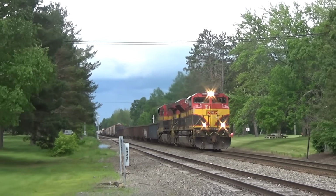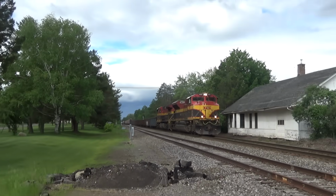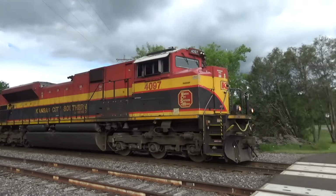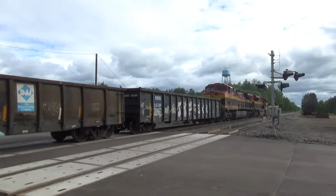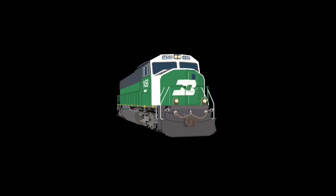I know I've complained about this scheme before, and I probably won't bring it up again because I don't want to get too repetitive. But if I live to see the day when every Southern Belle is replaced with the CPKC scheme, that's going to be pretty annoying.